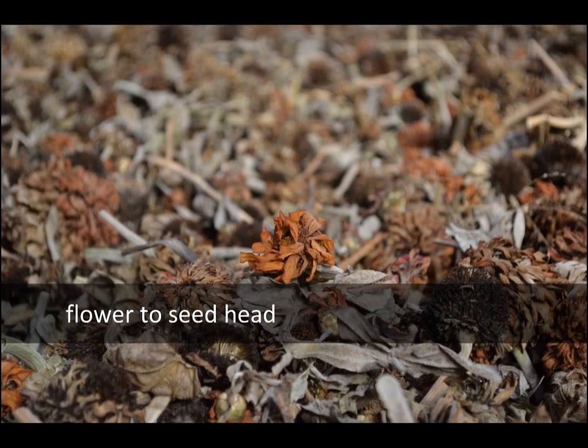There are some flowers that do not have pods, many flowers that don't have pods. And instead of progressing to some sort of pod, they'll just progress directly to a seed head. So the petals will fall apart, the seeds will be left there bare on the flower, producing a seed head instead.